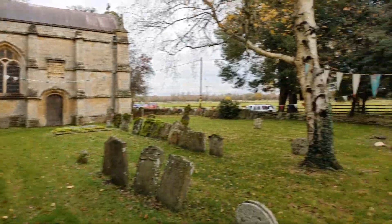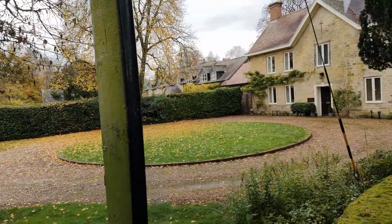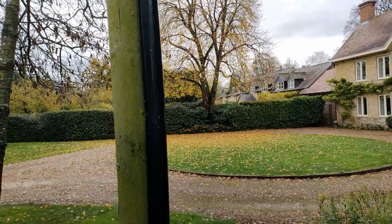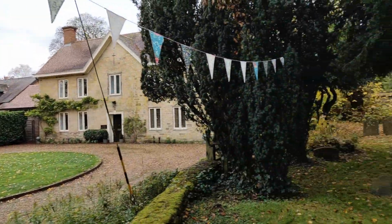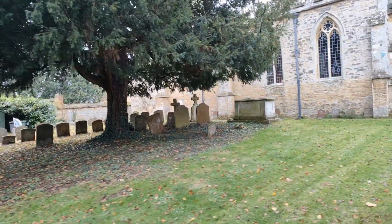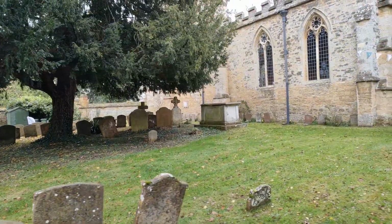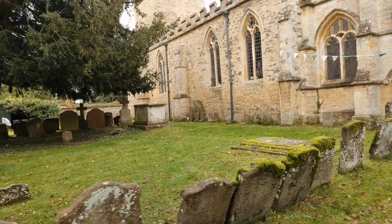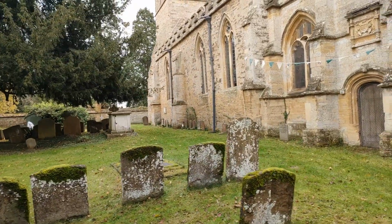Let's just come round and I'll show you the old rectory, which would have been basically all of what you see, even across the hedge there. That would have all been part of the old rectory. We have some amazing looking gravestones in here. I always love to see the gravestones with the moss on. We do have a memorial on the outside here. I haven't had a chance to look at it yet.